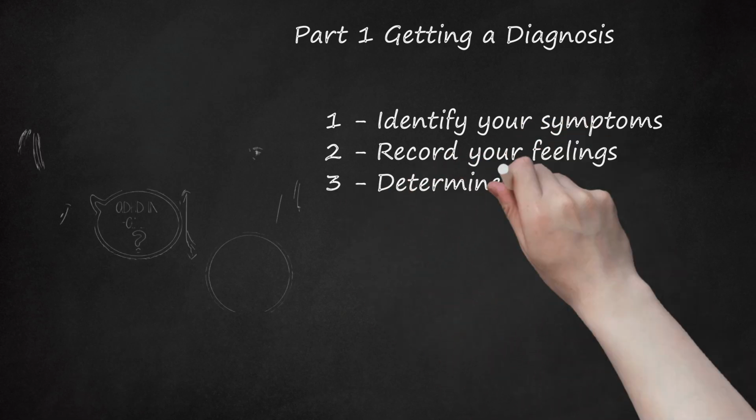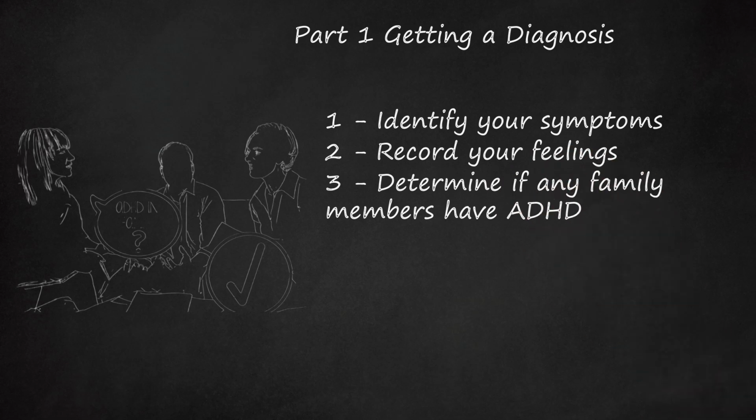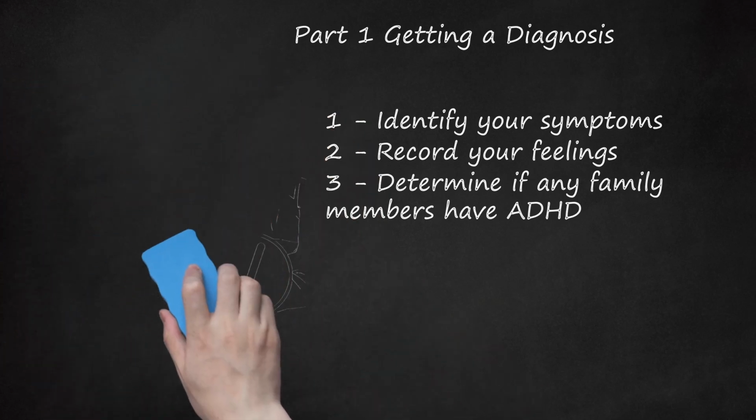3. Determine if any family members have ADHD. ADHD is a genetic disorder. If you display the symptoms of ADHD and you have a family history of it, your case for a diagnosis is strong. Ask your parents if anyone else in your family has been diagnosed. If not, ask them if anyone has displayed the key symptoms of ADHD. Bring this information with you when you visit the doctor.